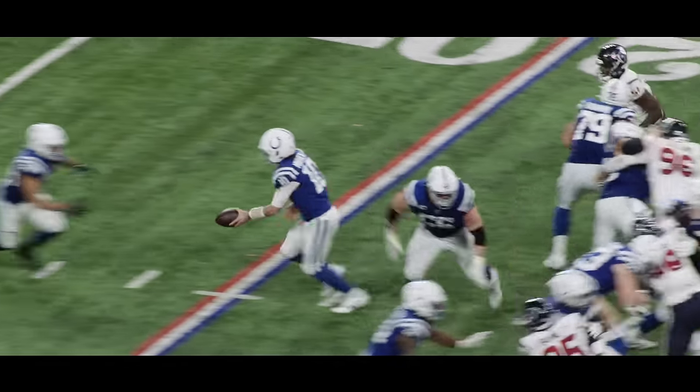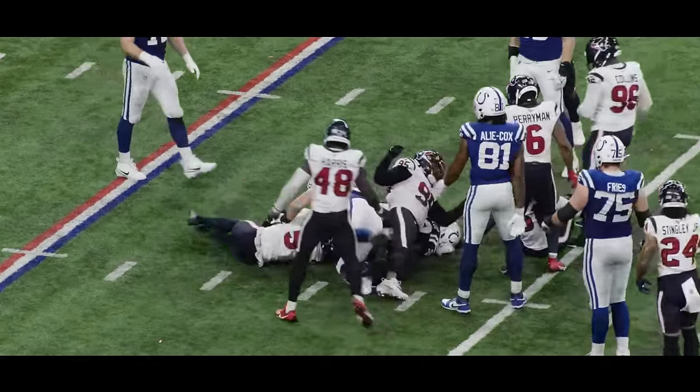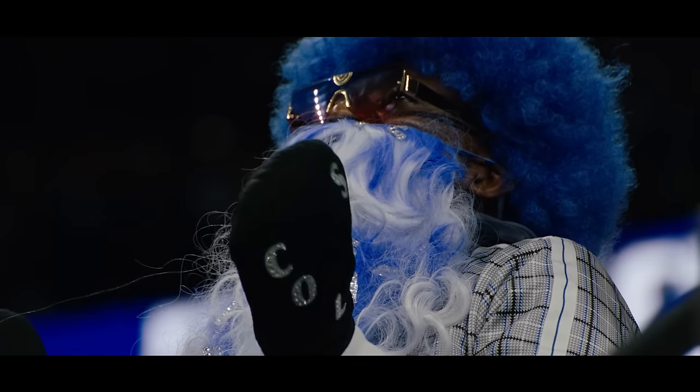Takes the snap. Minshew hands off to Taylor running right, and he's brought down in the backfield. Petrie blasted him first. 1 yard loss. As big a play as you'll have all season. Fourth and one at the Houston 15.